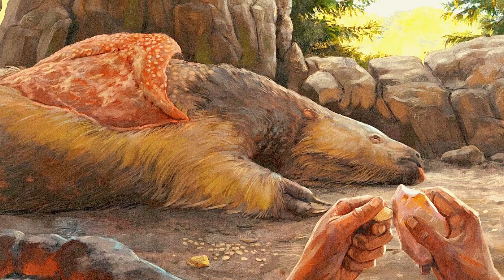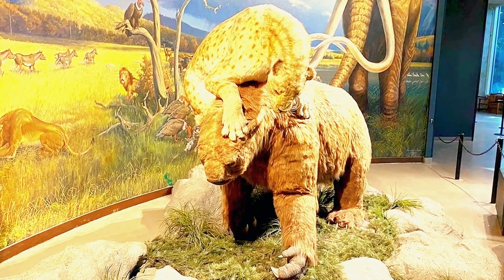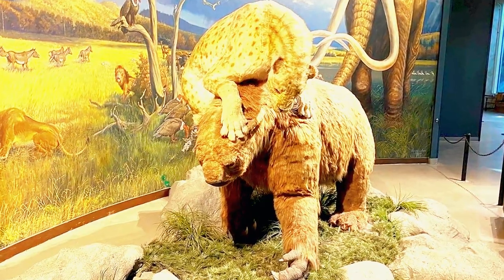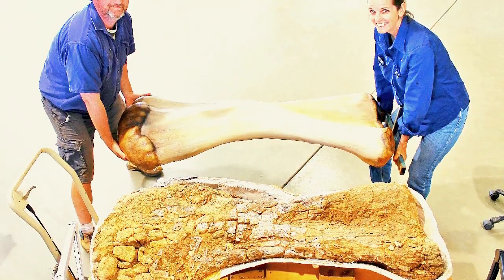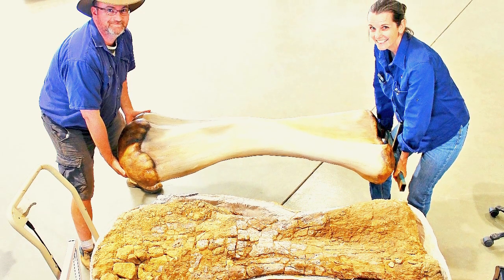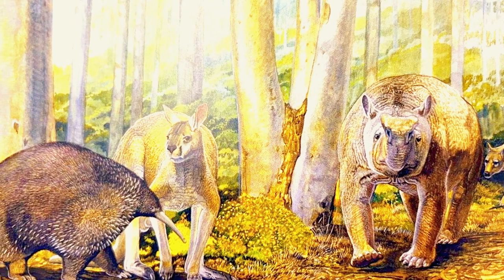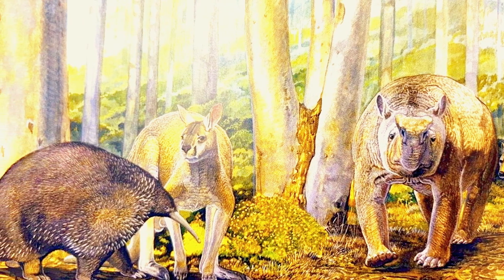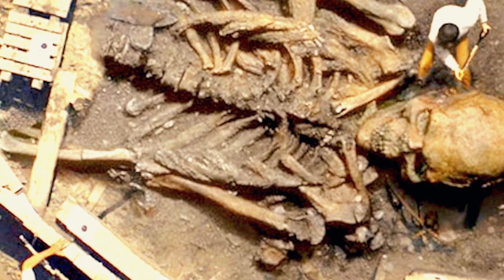The bones were remarkably well preserved and showed claw marks on the surrounding stone, suggesting the animals had been trapped inside and died while trying to escape. The discovery painted a grim picture. These massive creatures, some of the largest predators in North America at the time, had fallen into this chamber and couldn't get out. They died in darkness, scratching at the walls in a desperate attempt to find an exit.